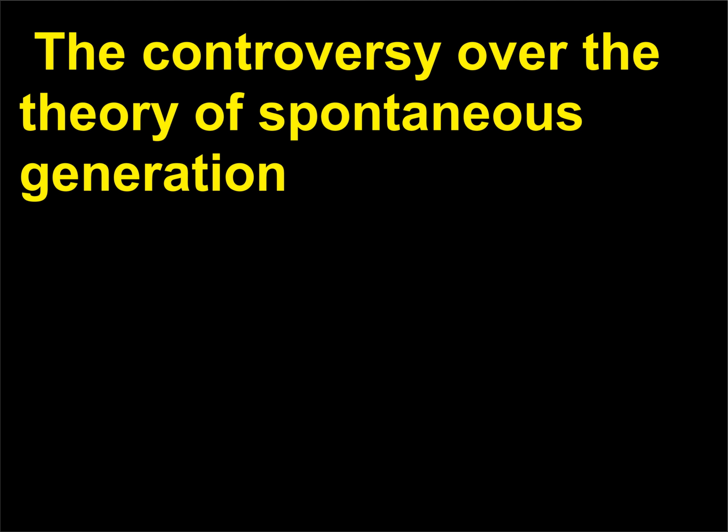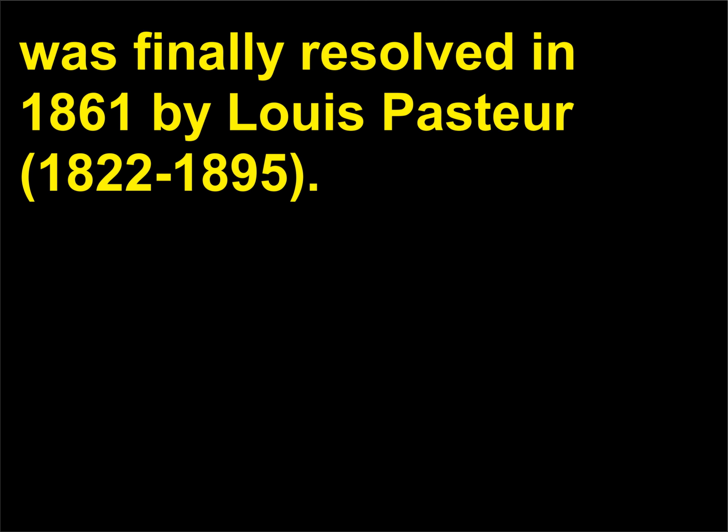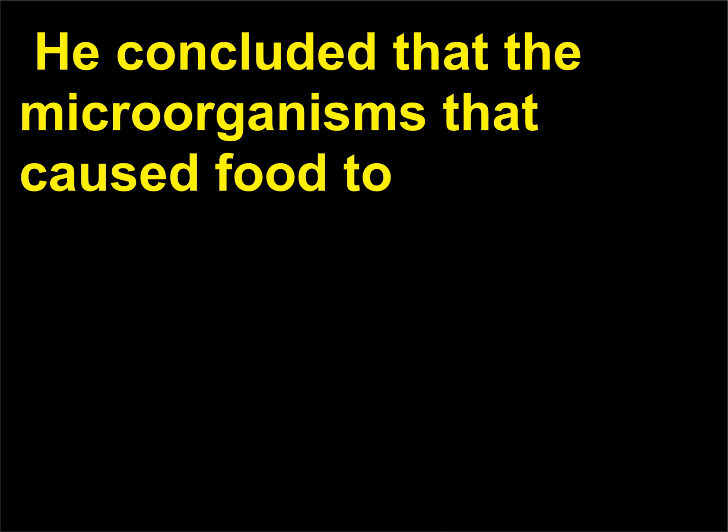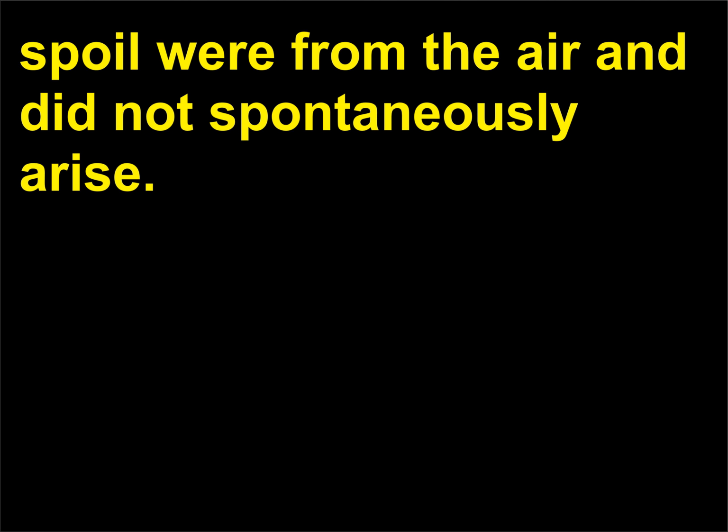The controversy over the theory of spontaneous generation was finally resolved in 1861 by Louis Pasteur, 1822-1895. He showed that the microorganisms found in spoiled food were similar to those found in the air. He concluded that the microorganisms that caused food to spoil were from the air and did not spontaneously arise.